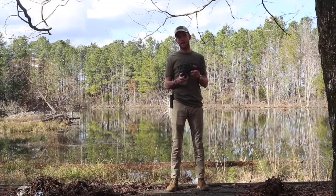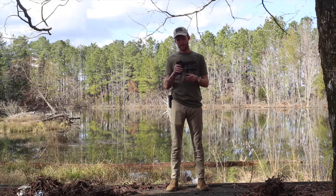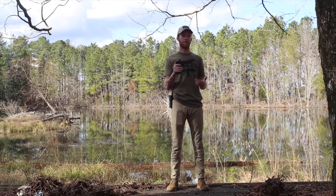This is a super awesome handgun. I've had a lot of fun with it. It's really gotten me into the world of carry optics, and I'm thankful for that. It's definitely a good world to be in.